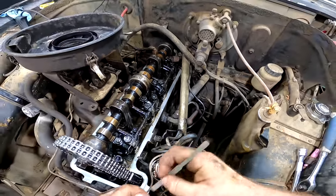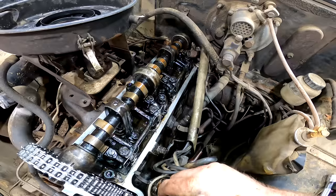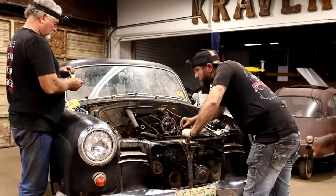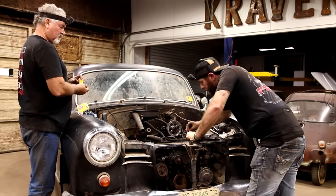It looks like somebody was at least maintaining the vehicle though. As far as the ignition side of things, these points had to have been put in right before it was apart.